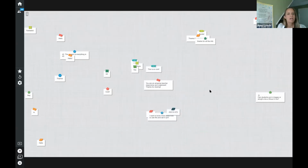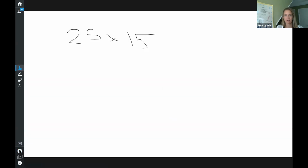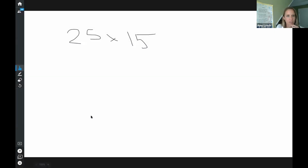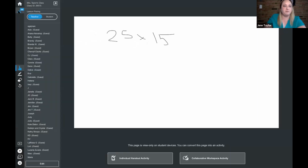I love it. And I would say even with the math problem that she just wrote, you can actually push that whiteboard out to students as a handout as well. And if you want to walk them through the process or monitor their process and not the final answer, you could do that too. In fact, we also had a question. Someone asked how you could toggle between teacher and student pace. Sorry, I forgot about that.